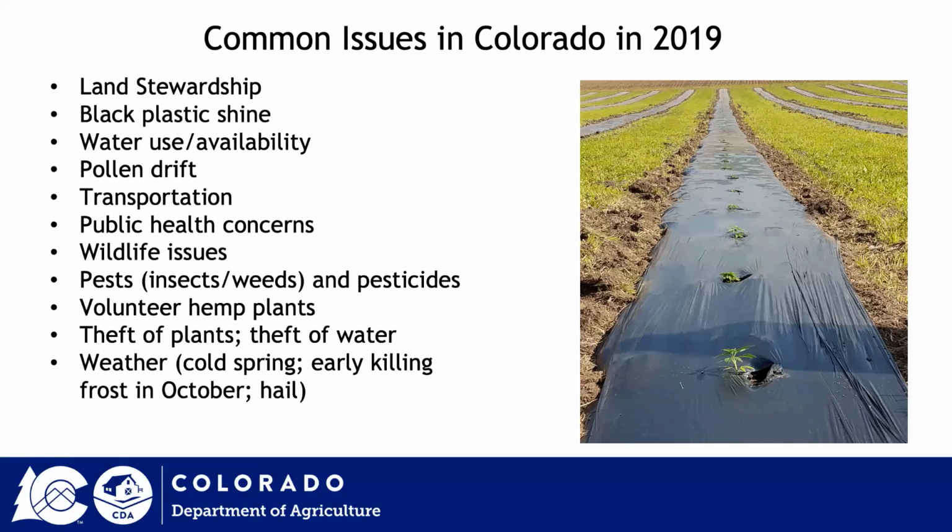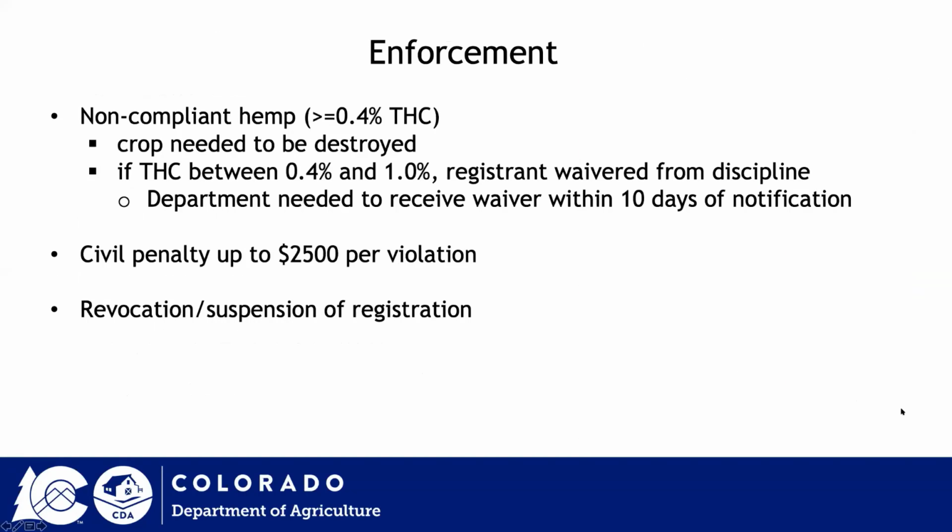Water use is a hot concern in our state. Using allocated water, with the number of registrations we've grown in the last several years, there's been reports of folks using residential well water or tap water to irrigate crops. I think traditional ag producers understand what their water rights are and don't have issues with water. But I know with a lot of non-conventional ag producers coming to this industry, it's been an issue here in Colorado. Pollen drift is also an issue. We don't regulate pollen.